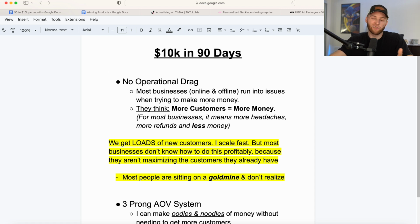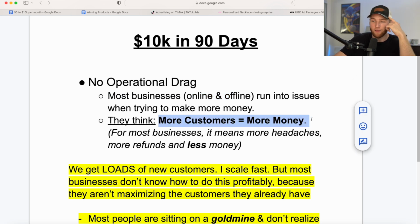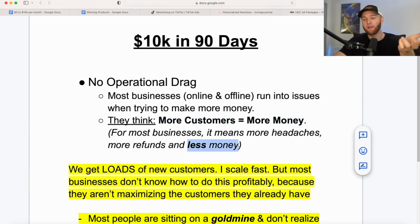But yeah, let me run you through this here. I made this thing, it's almost like an SOP, about how to go from 0 to 10K. Understand that there's no operational drag. Most businesses, online and offline, run into issues when they try to make more money, because more customers means more money. That's how they think. But for most businesses, it means more headaches, more refunds, and less money, because if you don't have the systems in place, it's going to collapse.